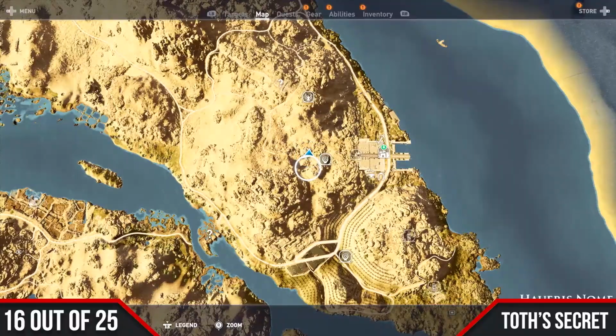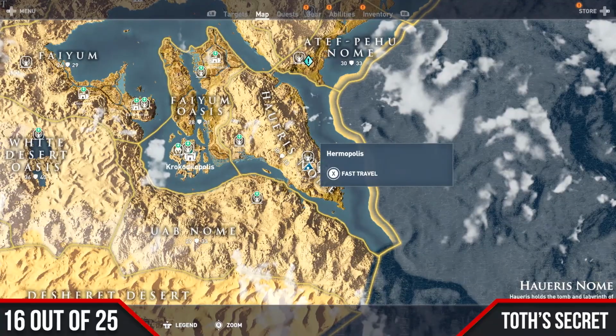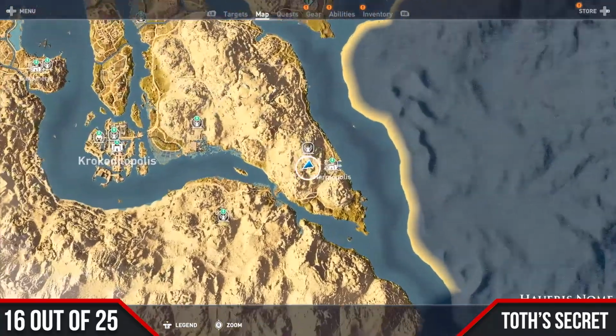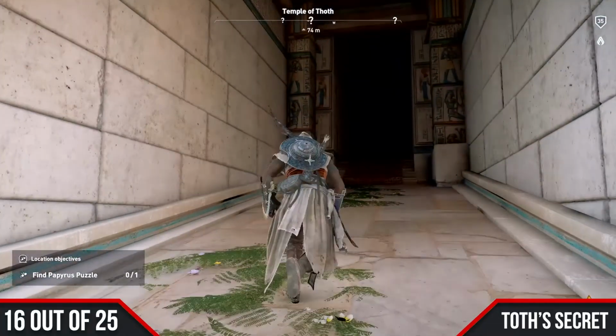Thoth's Secret. The Thoth's Secret scroll is lurking, funnily enough, in the Temple of Thoth. You'll find it west of Hermopolis in South Horus Nome. The scroll itself is on the floor at Thoth's feet.